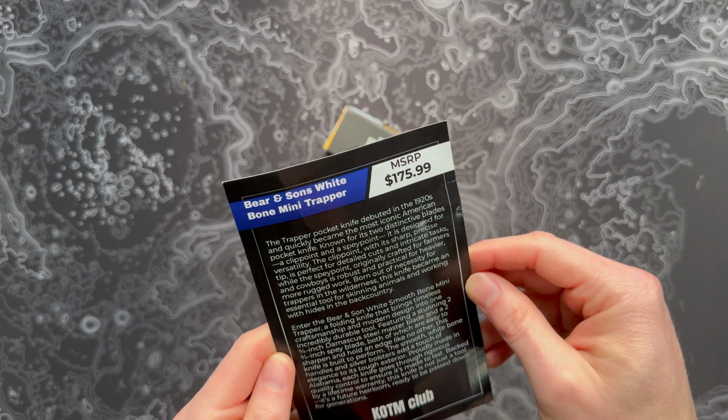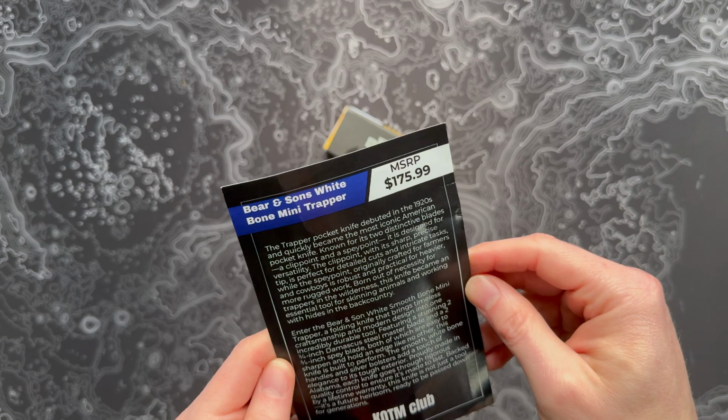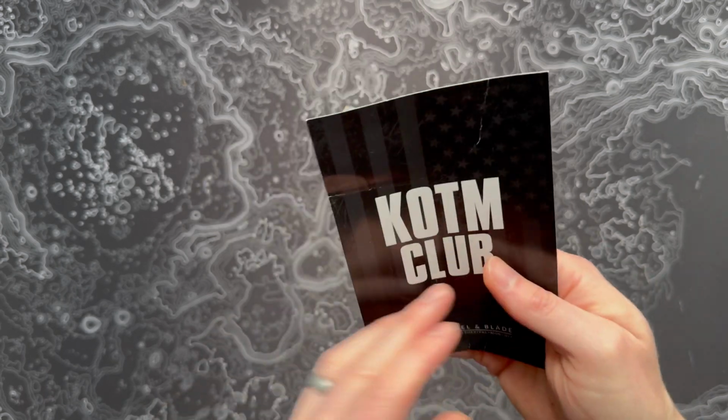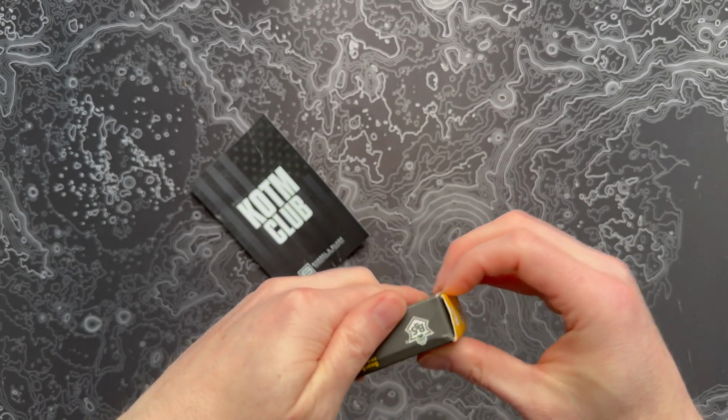Ooh, 2 3/4-inch blades here. We got Damascus steel on the master blade and a spade blade, probably made in Alabama, designed to be an heirloom and everything. Okay, let's check this thing out. Sounds like a slip joint, kind of a classic looking knife here.